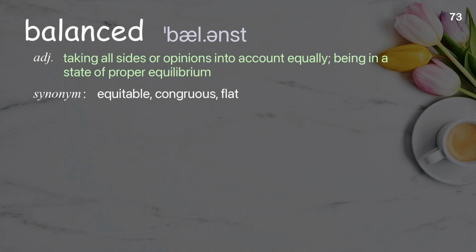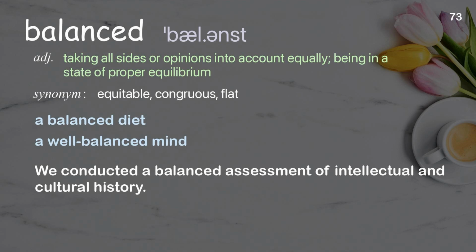Balanced. Taking all sides or opinions into account equally, being in a state of proper equilibrium. Examples: A balanced diet. A well-balanced mind. We conducted a balanced assessment of intellectual and cultural history.